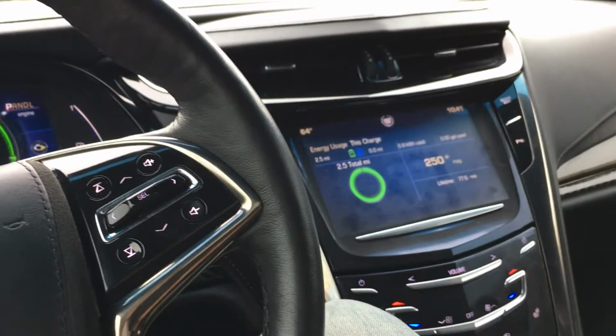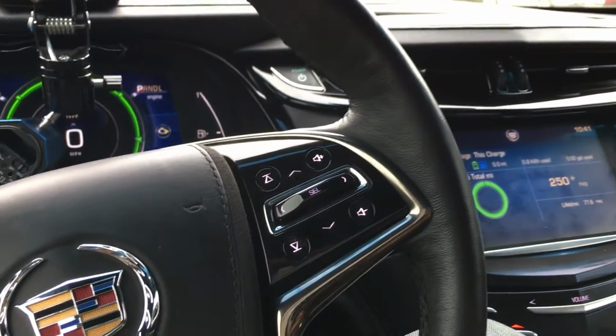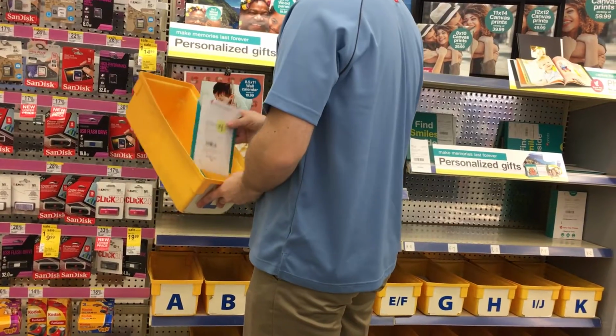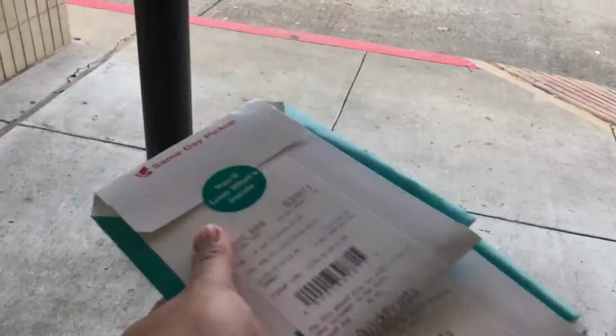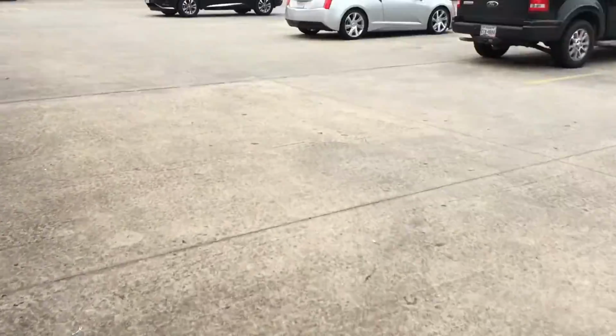So I'm going to try to go get my pictures now. I'm here to pick up photos. It was called in a while ago, so I don't know if you put the old ones in a... Thank you. I got them. My wife's going to be happy. She didn't know I was picking these up.